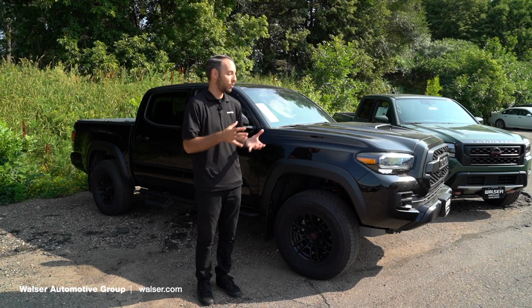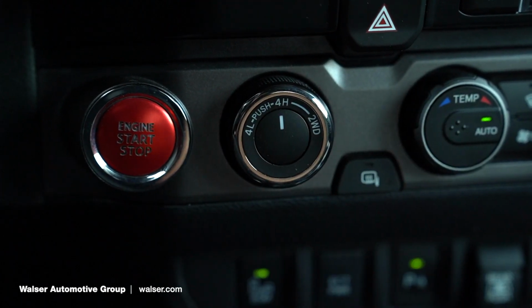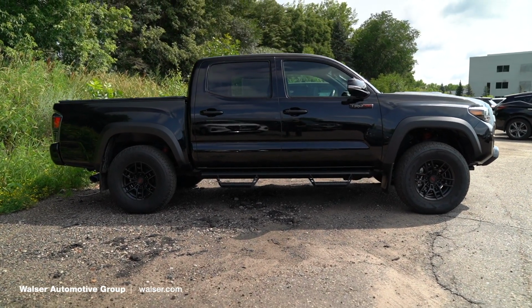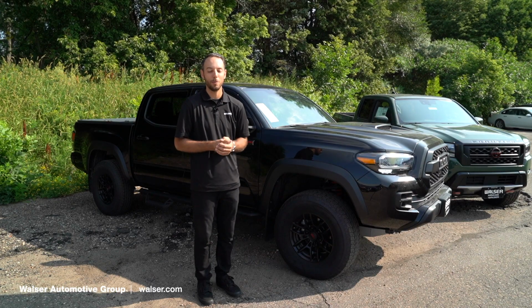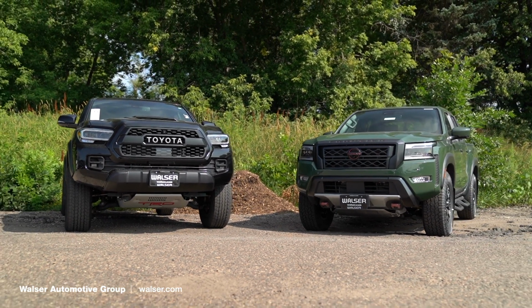Now, obviously this one you can just run in 2 or rear wheel drive, and it's gonna help you get a little bit better fuel economy. Now this one is gonna be a little bit down from the Frontier, but overall they're gonna be very similar, where this one has the 6-speed, the Frontier is gonna have a newer 9-speed, so it's gonna help you get a little bit better fuel economy when you're out on the road. But let's hop back over to the Frontier, we'll check out the interior.